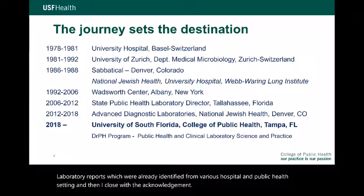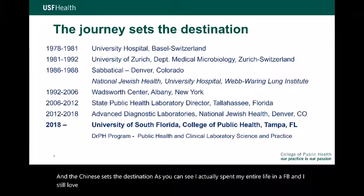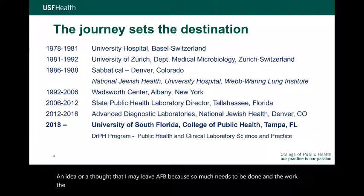The journey sets the destination. As you can see, I actually spent my entire life in AFB, and I still love it. For me, there was never a thought that I may leave AFB, because so much needs to be done. And the collaboration with the clinicians and TB program staff is so fulfilling. So I felt, no, this is really my hobby and my work.